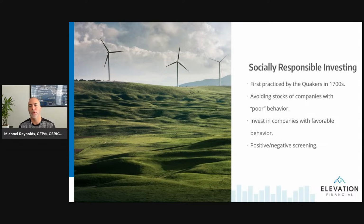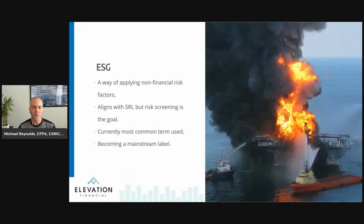So for example, you might see mutual funds, which are made up of different stocks, hundreds, even thousands sometimes of stocks. And so the favorable element might be focusing on companies that have a strong positive track record for treating the environment well or treating workers well. The negative screen might be avoiding fossil fuels or avoiding companies with problematic areas when it comes to treating employees fairly or social justice. So that's the philosophy behind socially responsible investing.